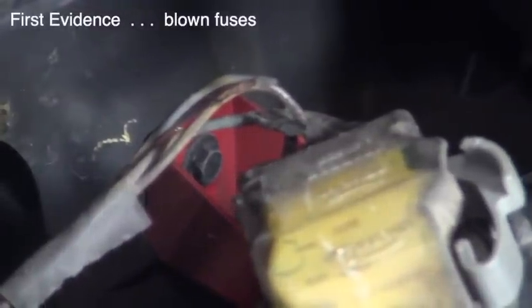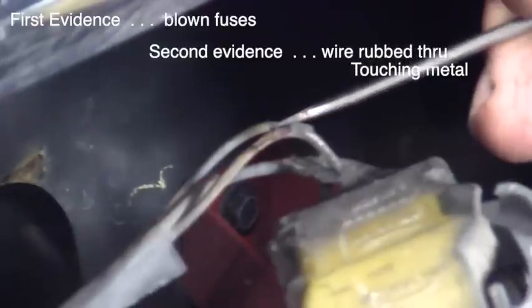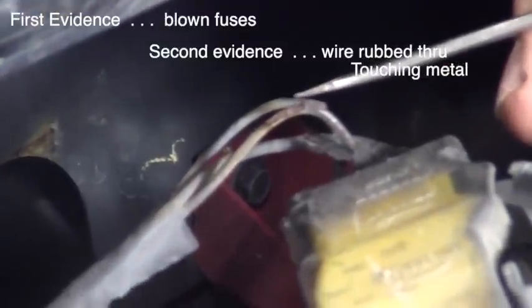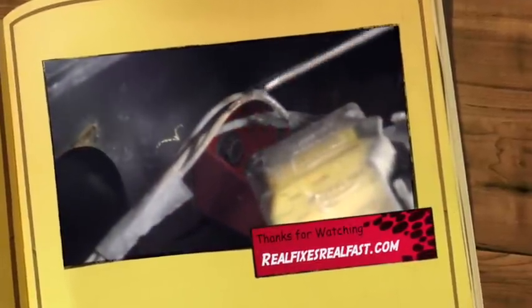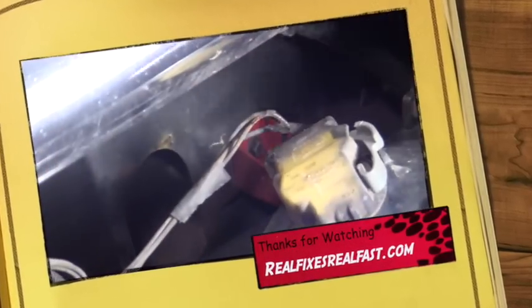So this is the kind of thing that you need to look for when you've got an intermittent blowing fuse. Find out what is on that fuse and look for evidence. So our first evidence was the blown fuses. The second evidence is now where we can actually see where there is a bare wire touching bare metal, causing us to blow the fuse. Now of course the repair here is to repair this wire, put it all back together, and we should be good.